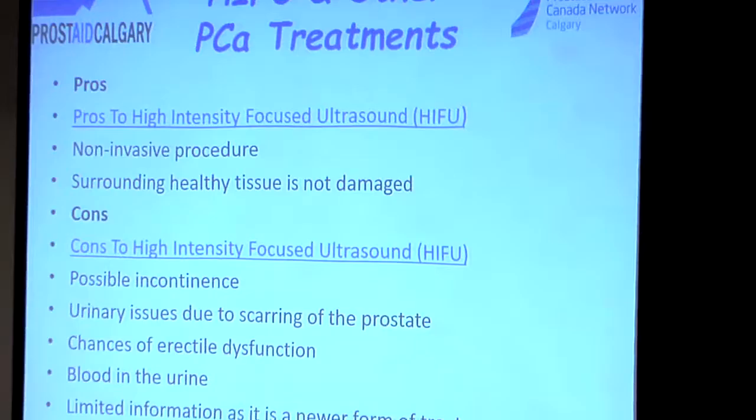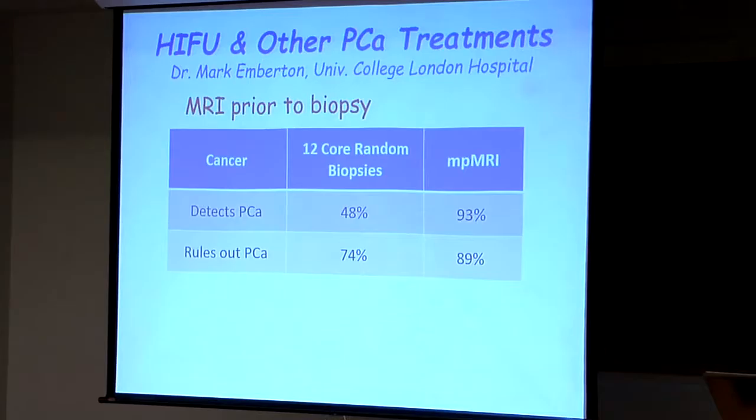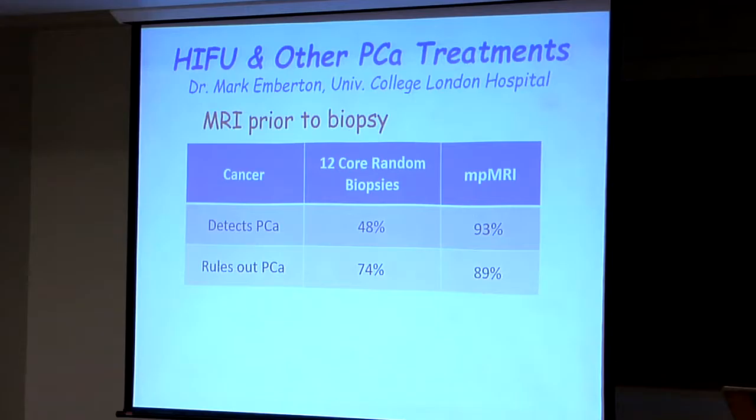Some of the pros for HIFU are that it's non-invasive, and the surrounding tissue is not damaged, although usually I think "should" should go in front of that. Some of the cons are that there's possible incontinence, which suggests that there may be damage to surrounding tissue. There's possible scarring, changes to erectile function, blood in the urine, and limited information as it's a newer form of treatment. My current information is that this has not been approved by the FDA in the United States, and I don't know if it's available in Canada. To my knowledge, it isn't as yet.